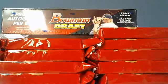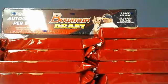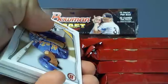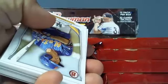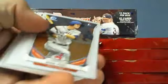What team did you get? You got... Hold on. You've got the Pirates and the Tigers and Rays. You got a combo spot. Yes, sir. Good luck, guys. Base, base, base, base, base, base. We got Michael Chavis, Bowman insert. Pirates insert, Josh Bell. Bases, lots of bases, and Jacob Gatewood, and Jose Berrios.